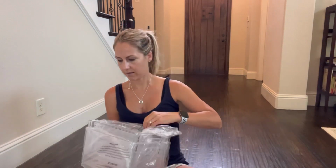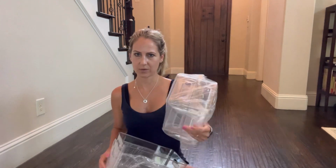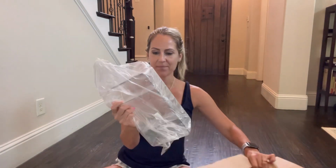And then here, another set of the same. So I got lots of these because again, I need lots of these with all the food and children that are in my house. Next, I'm really excited about these guys. I just saw these and had to have them.